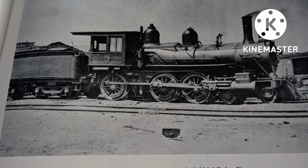Number 3 was a 4-6-0 type, built in 1892 by the Cooke Works. It was acquired in 1917, same as the last two, and it was a Lehigh and Hudson River locomotive before it became Arcade & Attica. It was acquired again in 1917 and sold in 1923.